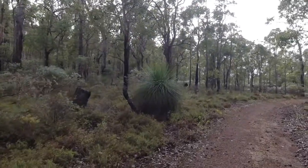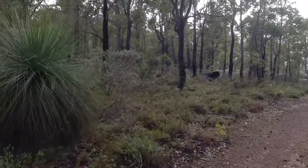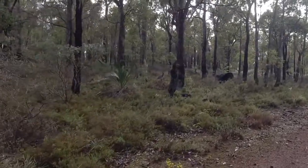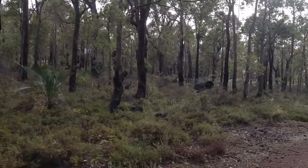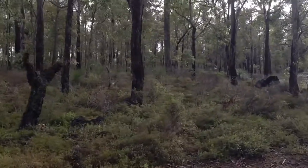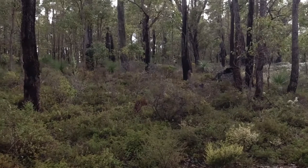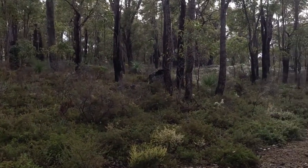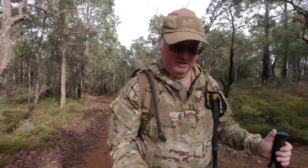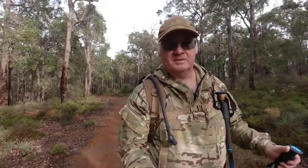Let's see if they'll stay there as I walk by. There he is. Hey little buddy. Not so small, it's a female by the looks of it. I love it when I get to see the kangaroos and the wildlife. It's just so beautiful, it's so special to be able to get out here and get to see them.